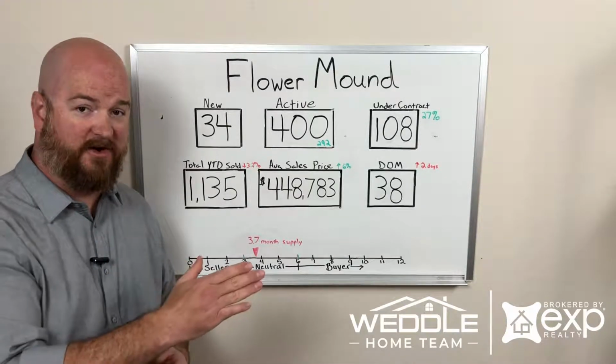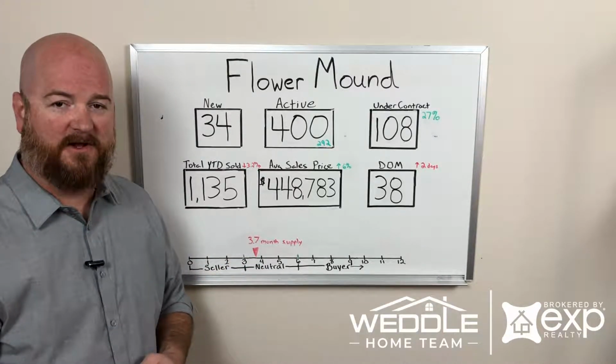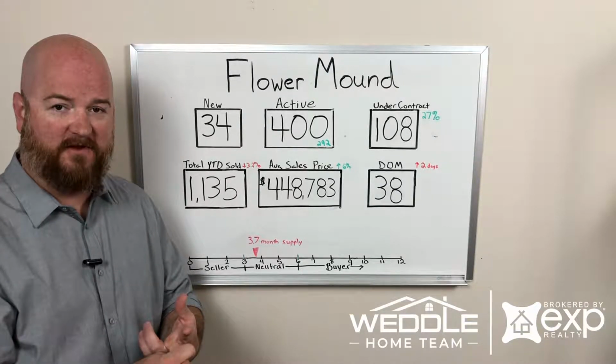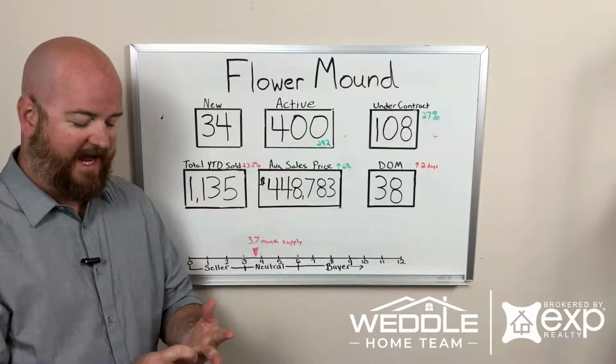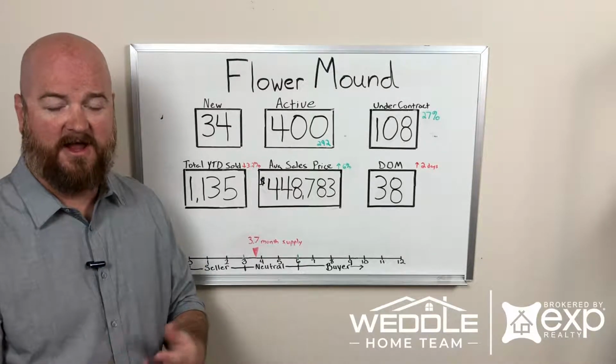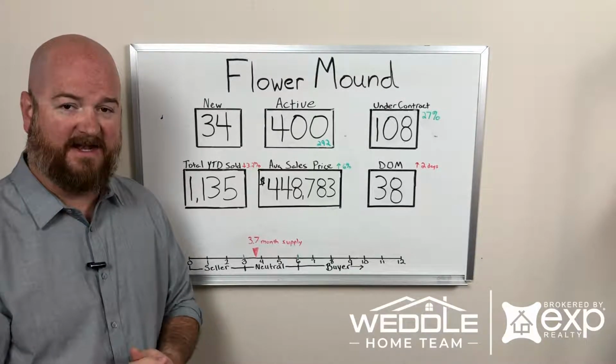I'd say before 2013, we could call that a buyer's market. But a buyer's market is typically when homes are sitting on the market longer. They're typically getting offered less than the asking price. And frequently the buyers can get incentives or concessions from the seller to pay for things like closing costs or reducing their interest rate, things of that nature.